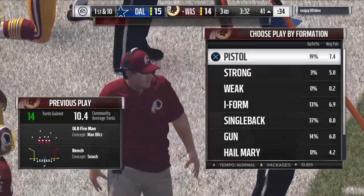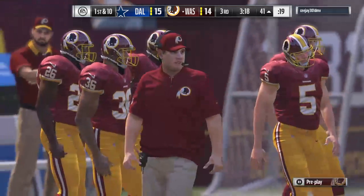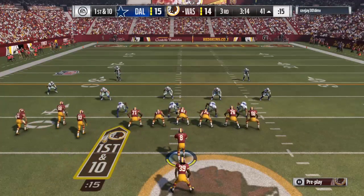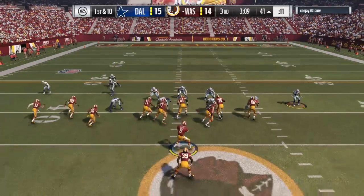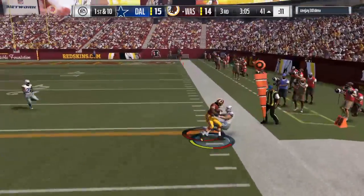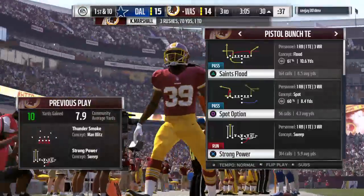So how do you beat man coverage? First of all, you want to be a superior receiver, but you know something, that guy who's covering you, he's usually pretty good too. So the corner route is usually a great spot to get it done. And here's Marshall. Give him 10 yards on that one, and that'll earn him a fresh set of downs.